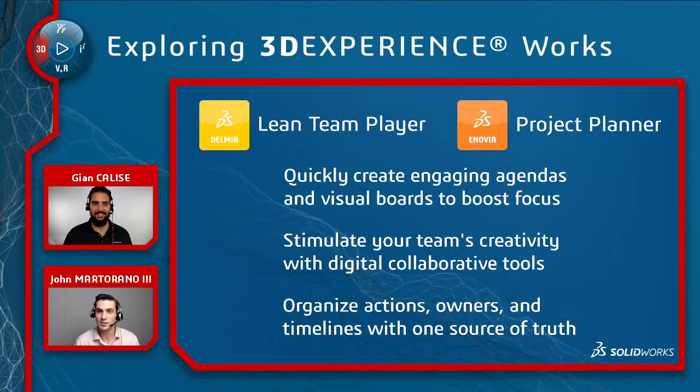Let's do a quick recap to talk about what we covered. We quickly created these engaging agendas and these visual boards that Brian and Gian were talking about. It really does stimulate your team's creative energy simply by allowing everybody to be involved. And what I really like is that there's no waste of time, because you can go around and pick and choose the important mentions that happen on those sticky notes. And of course, what's a meeting without good follow-up? We were able to organize actions, owners, and timelines with one single source of truth. In our short amount of time, we've not only had a lot of engagement from the chat, but we've accomplished a lot.